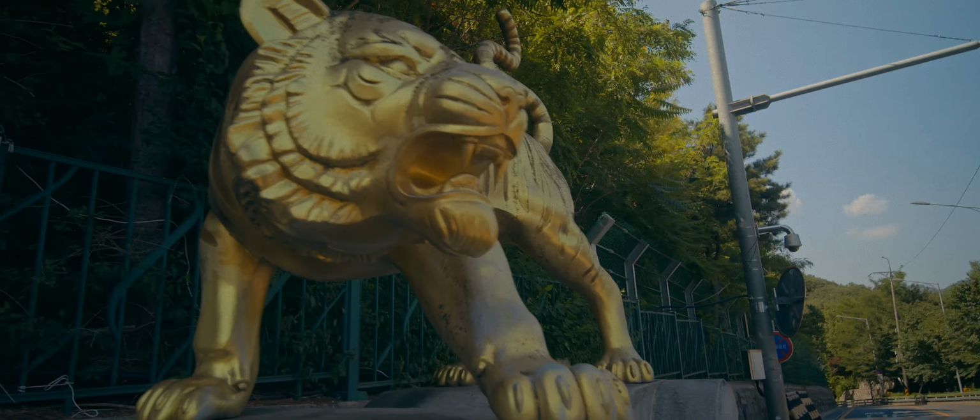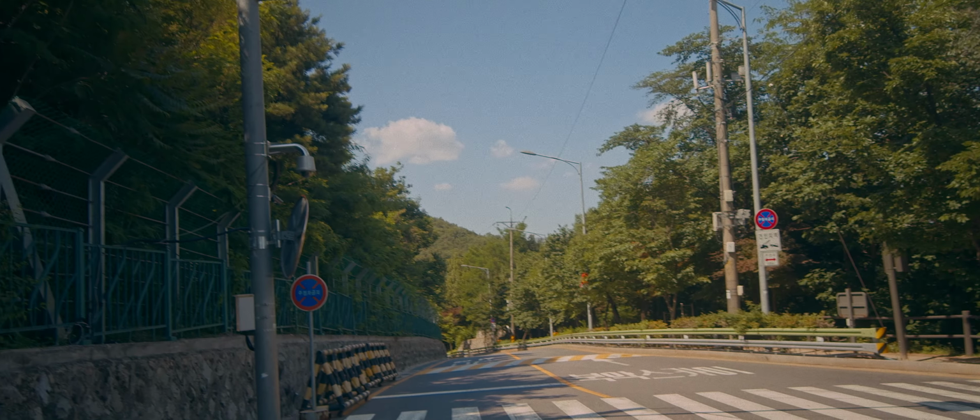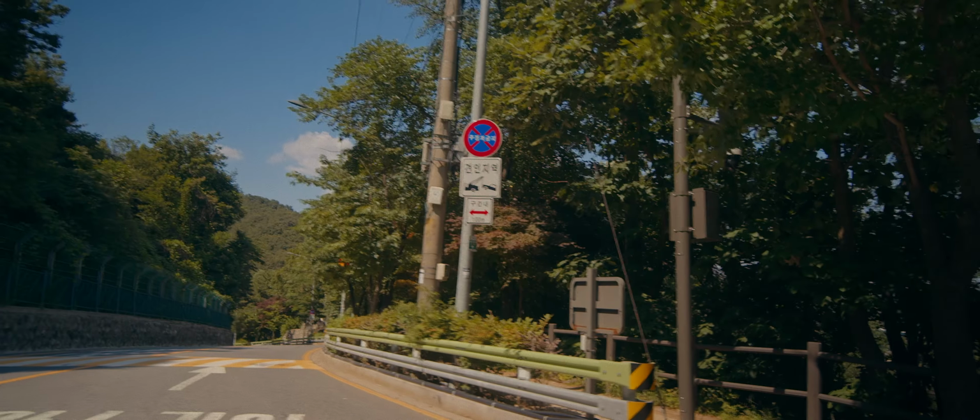I just translated the sign here. It says tiger protecting the blue house and then that big palace. Okay, let's continue. I was about to say up the road, but it's actually a little bit downhill here. And I can see through here that there's already a view of the city. So if we go all the way up there, it's gonna be amazing.